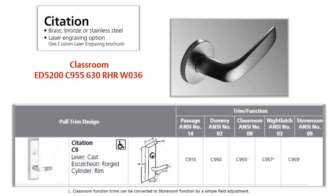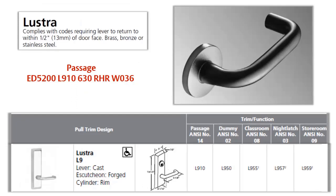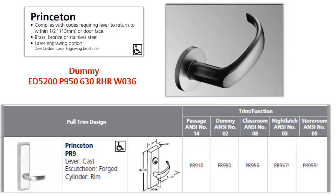Here's a good look at the Citation lever. This is the Dirk lever, once again, available for all the different functions. This is the Essex lever. This is the Lustre lever for the 900 series trim, specified with an L, and the Newport lever, specified with an N, the Regis with an R, and the Princeton with a PR.